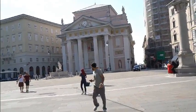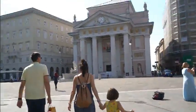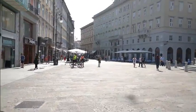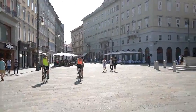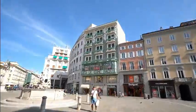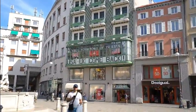So here we see this very beautiful building, this very interesting couple who's there, and this is the start of the Plaza. Going that way, in between those buildings, it's going to be Plaza Unidad, and that's where I guess the middle of the city is considered. So another thing that you'll notice is that I love what it says there. Welcome to the free territory of Trieste. US and UK, come back.